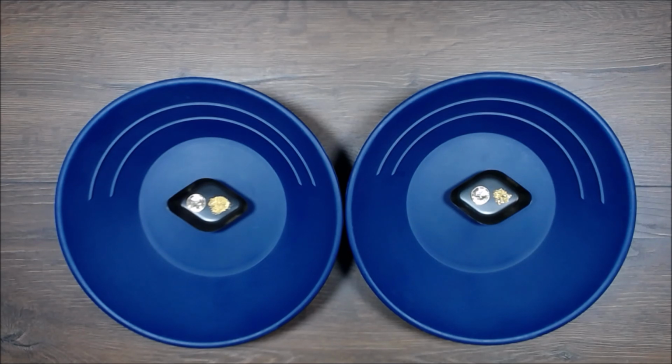So overall, I really like this seller, and I definitely recommend this seller. I think anyone who happens to be in North Carolina should visit their store, buy some of their paydirt, and if not, order some from them online.